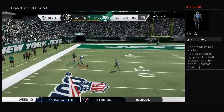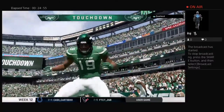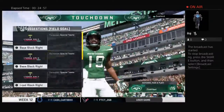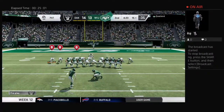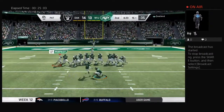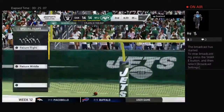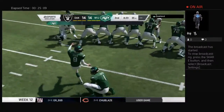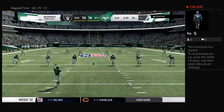He's going to look deep for Perriman. This is caught inside the 15. And all the way in. Touchdown, New York. Rashawn Perriman, his third touchdown now on the year. As they are an extra point away now from tying this football game. Extra point splits the uprights. And we've got a tie game here in a back-and-forth first half.